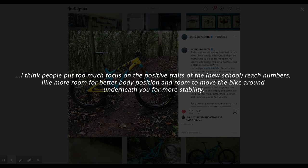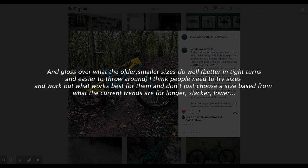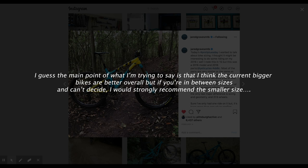I think people put too much focus on the positive traits of new school longer reach numbers, like more room for better body position and room to move the bike around underneath you for more stability, and gloss over what the older, smaller bikes do well, better in tight turns and easier to throw around. I think people need to try both sizes and work out what works best for them, and don't just choose a size based on what the current trends are for longer, slacker, and lower. I guess my main point of what I'm trying to say is, I think the current bigger bikes are better overall, but if you're in between sizes and can't decide, I would strongly recommend the smaller size.